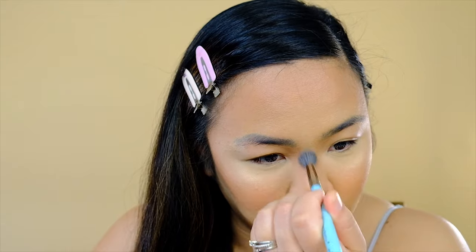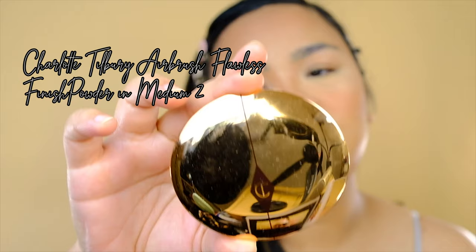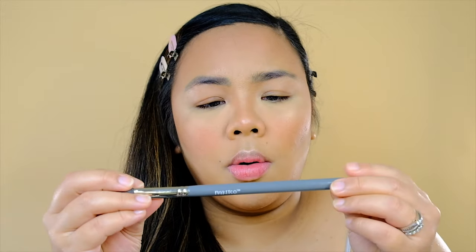Then I'm gonna apply it on my nose line. Lit ng nose. And then now I'm gonna apply my airbrush flawless finish under my eye. My Kit Co, my Ultra Multi 1.7 brush.